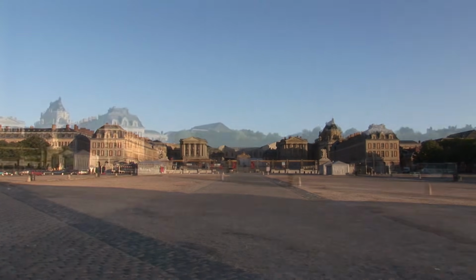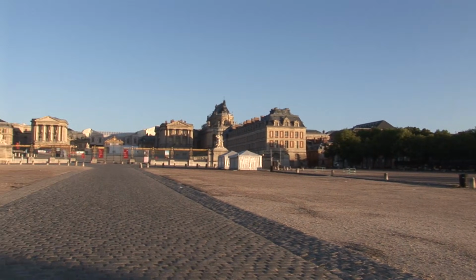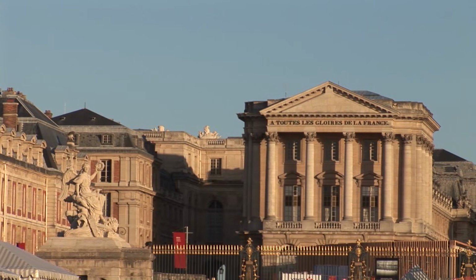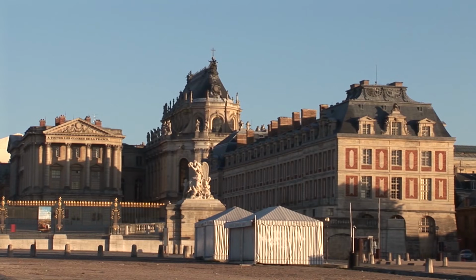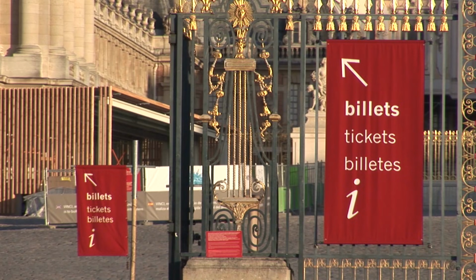The Palace of Versailles was the principal residence of the French kings from the time of Louis XIV to Louis XVI. Embellished by several generations of architects, it provided Europe with a model of the ideal royal residence for over a century.